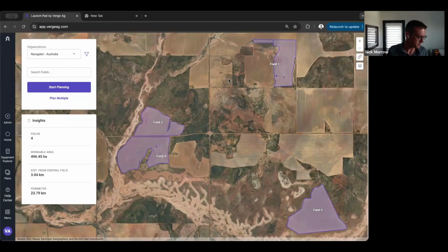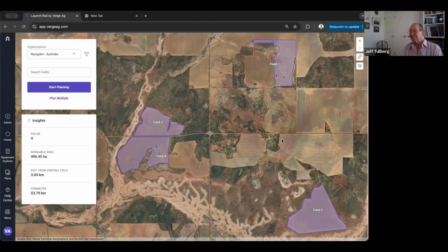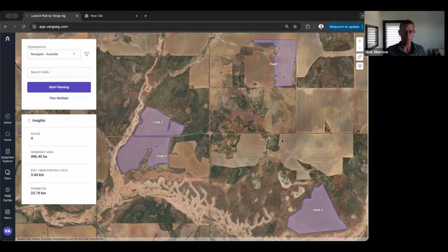Everybody see my screen? Yep. Wonderful. So a couple of sample fields here that I hand drew in Western Australia. The focus of Launchpad is really to remove in-field decisions. Today, when we interview growers, what we tend to hear is, when are you going to plan? When do you decide how you're going to do a particular thing within your field? A lot of the times it's on the way to the paddock or when I get to the edge. And as we're seeing farm consolidation, the need for pre-planning, the need to understand exactly what I'm going to do is growing in nature.